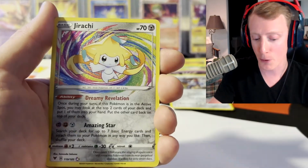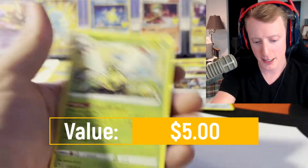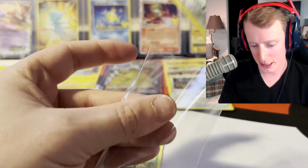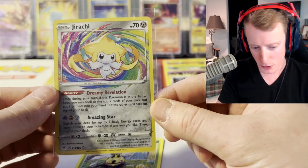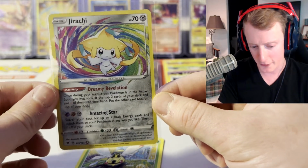It's a tough chase. And at this point, we got the amazing rare Jirachi. Well, that's very nice. Into a Ninjask. Again, I do have all the amazing rares, and I am going to get them graded. This one looks cut really well. Again, it almost mirrors the Raikou a little bit. A very little bottom heavy, but it looks cut very well.